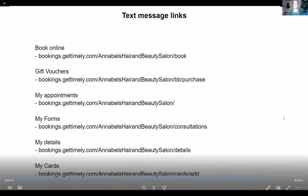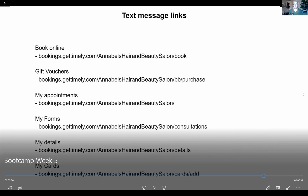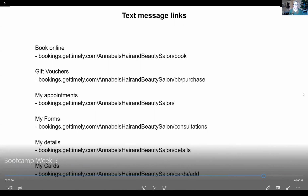And this is really handy if ever you're looking to use them for SMS campaigns, or you want to add it to your social media. You might want to use it on Linktree to have it in your bio on your Instagram page. You can have all of these saved on there, so it's nice and easy for clients to find. The gift vouchers one in particular, this time of year is going to be amazing to send out to everybody, because they can buy those vouchers online. Same with adding their cards.